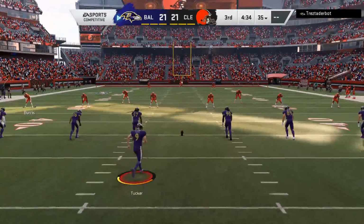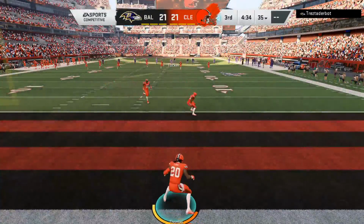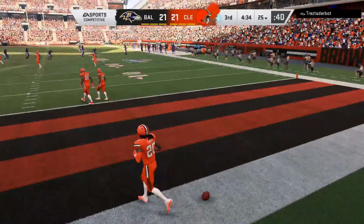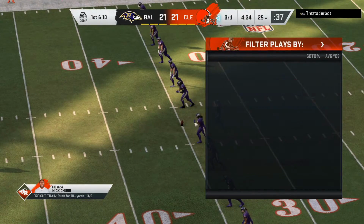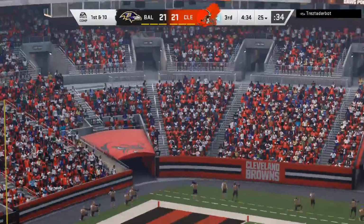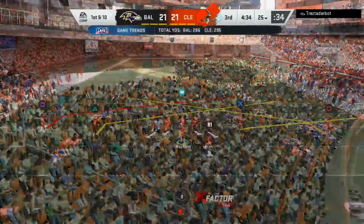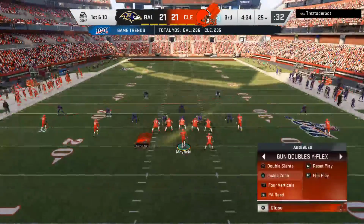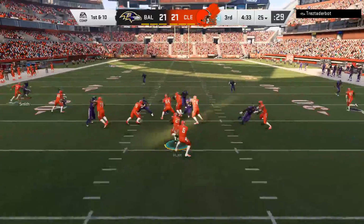So a tie ball game here as the kick's away. And they will not get a chance to return this one as it's through the end zone for a touchback. The Cleveland offense ready to go. First half showed us some pretty good offense. Tie game. We'll see what the second half brings.